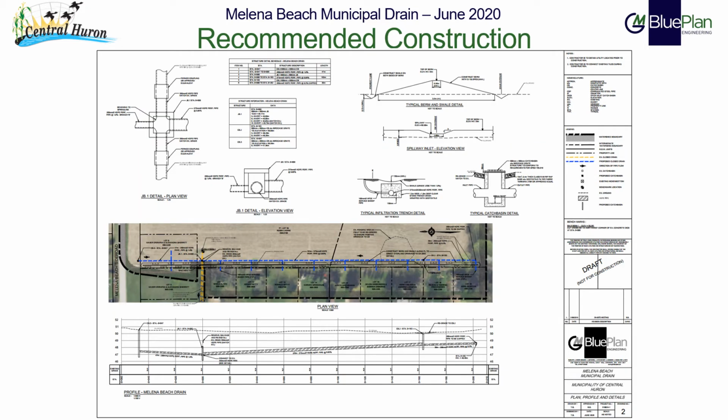The second draft drawing is shown here, which includes a plan view enlargement of the area requiring drainage and the corresponding profile of the drain. The 200 mm to 375 mm diameter high-density polyethylene pipe is again shown in plan view in blue with the existing outlet to Lake Huron shown in yellow. The drawing additionally includes details on the catch basins, junction boxes, and the proposed infiltration trench, as well as the earth berm to be constructed immediately east of the drain line.